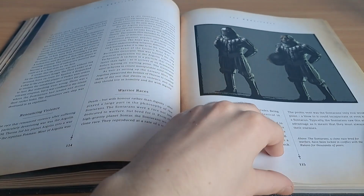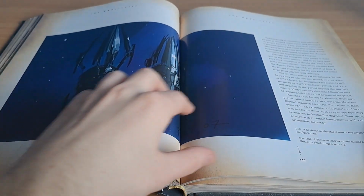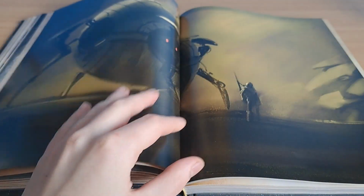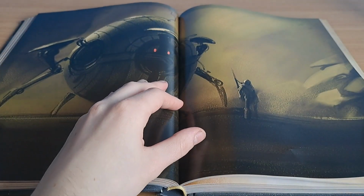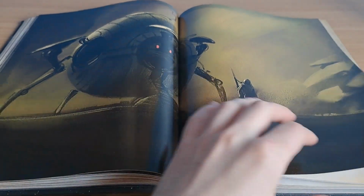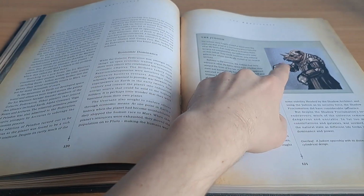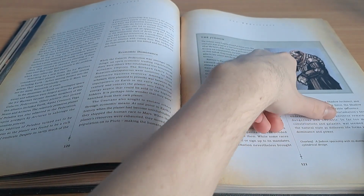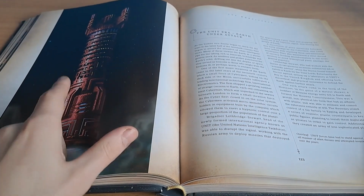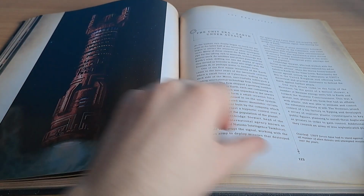Again, some Sontaran concept art. Sontaran ships. Or Sontaran concept art there. Or is that concept art? That might just be original art. You've got the Jadoon. Yeah. That might be concept art because it's got like an exoskeleton and stuff. That again looks like concept art of Jadoon ships, that's why it doesn't fill the page.